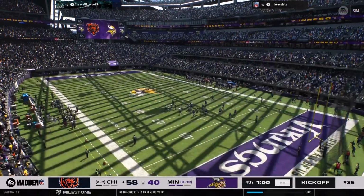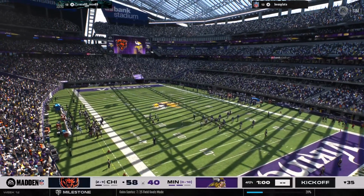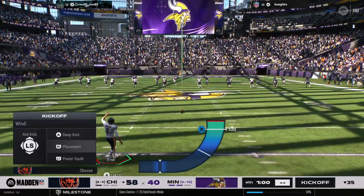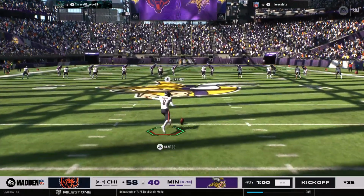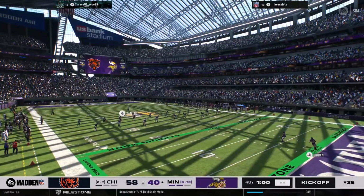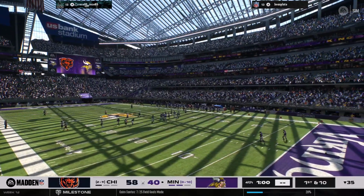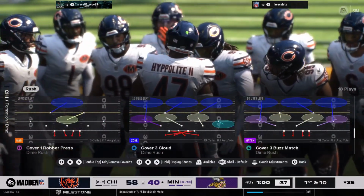Makes the score Bears 58, Vikings 40. Santos kicking off for Chicago. So they throw the pick 6. They'll get another shot at it now as this one's in the air. And that'll carry over the back line of the end zone for a touchback. At their own 35-yard line.